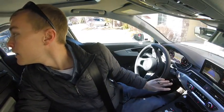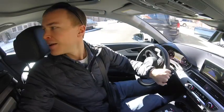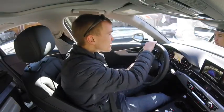And then we'll hope here that we drive very carefully and avoid any issues with that insurance, since we're not insured to be driving this vehicle. Hopefully Geico's not watching right now.